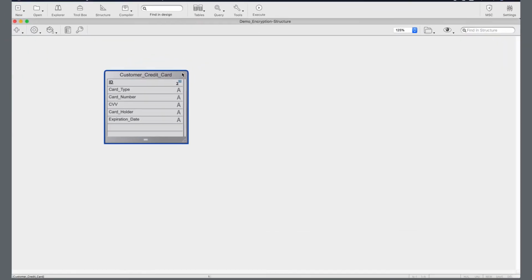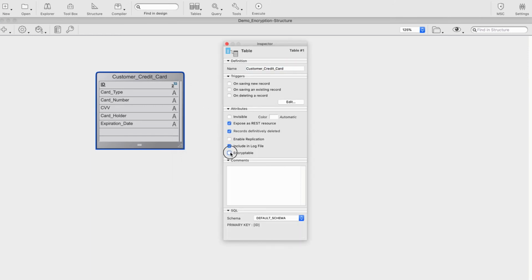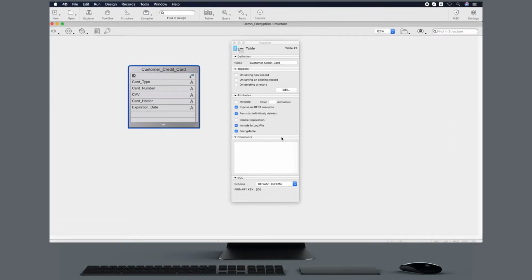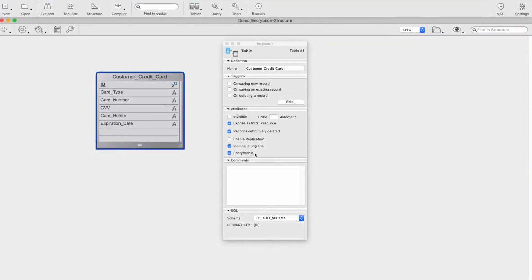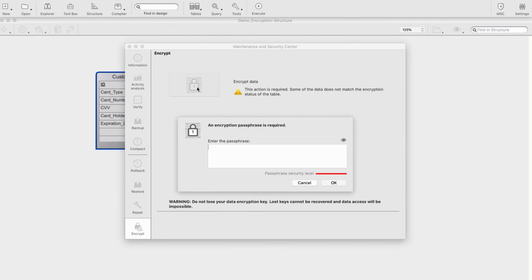One click is all you need for your data to be safe. Everything is completely automatic, transparent, and fast. A check in the box is all you need to do, as you can see in this video. Our table is now marked encryptable, meaning that the data stored in the table must be encrypted. So what's next? Next step is activating the encryption. You can do it from the Maintenance and Security Center. A new Encrypt page in the Maintenance and Security Center is added. To encrypt your data for the first time, simply click on the Encrypt Data button.